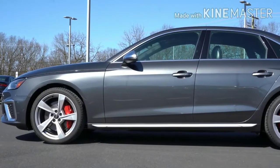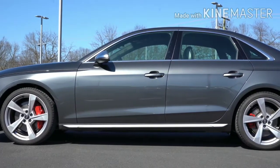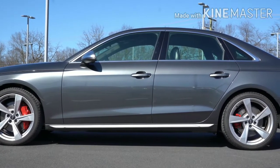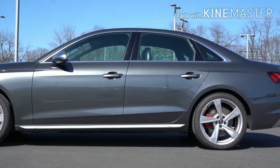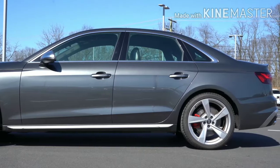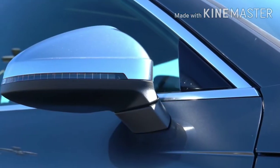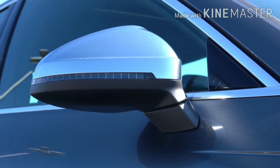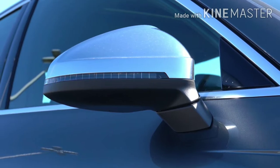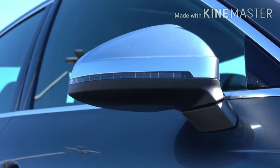But now let's go ahead and make our way to the side of this one. Chrome window surrounds coming standard, black window surrounds coming with a black optic package. That goes for $1,400, by the way, if you were interested. And that package is also going to add gloss black side mirrors in addition to that as well, of course. But aluminum side mirror housings coming standard with the S4, and they will be power adjustable heated side mirrors with LED integrated turn signals. And if you were to go with the Premium Plus or Prestige, you will actually get memory settings for those side mirrors as well.